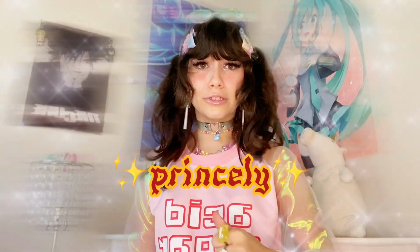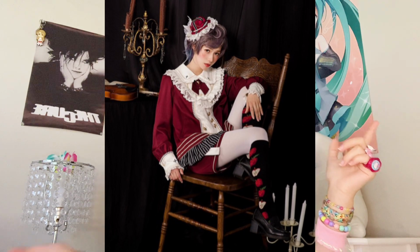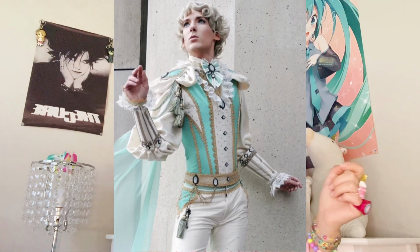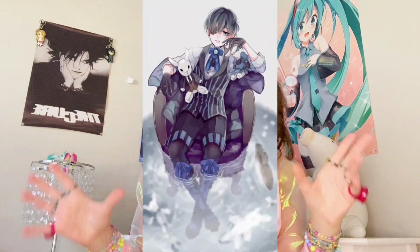So to look princely, you want to have rich colors, over-the-top accessories, crowns, and more. Branch out to more royal or nicer looking fabrics like suede, polyester, and velvet instead of just going for cotton. Keep your clothing well fitted and tailored to maintain that princely look. An example of the OG style is seen on the character Ciel from Black Butler.